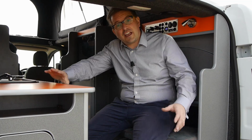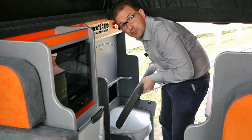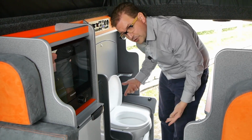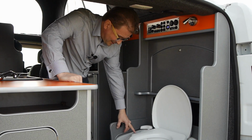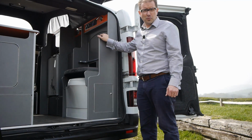So under this seat is a full fixed electric flush toilet. Let me show you. The seat cushion just lifts off and there's the toilet. Ready for use anytime, day or night. Won't give you a full demo. And it flushes at the touch of a button. Just like that, with water from the onboard tank. Let me show you how the toilet works.